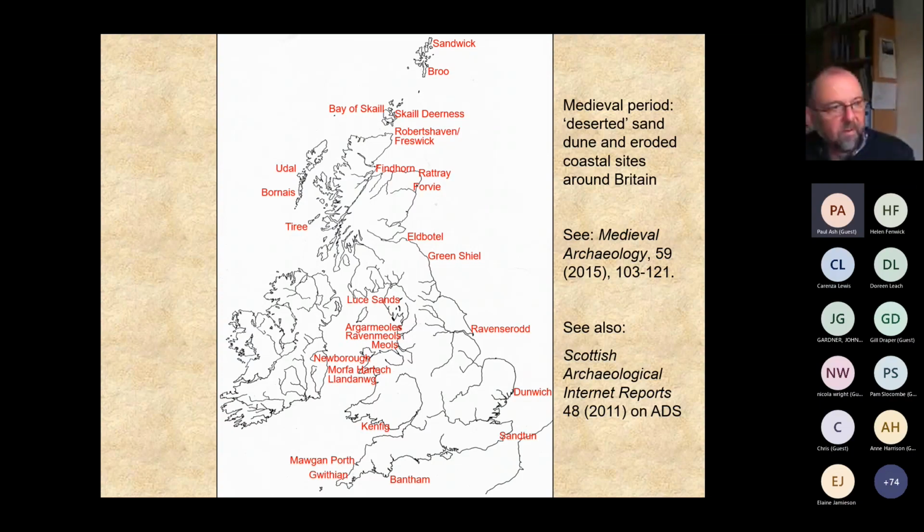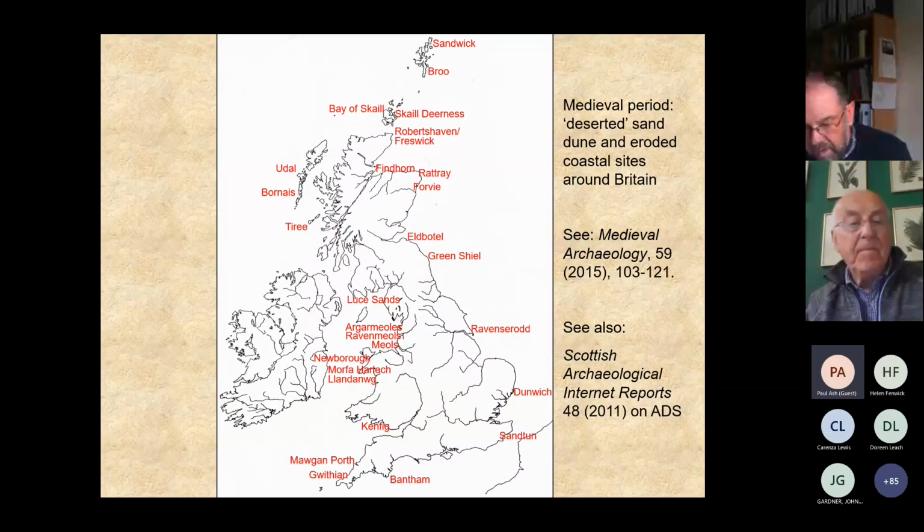I'm not putting my own work forward as the example to look to in this case, but it's an experience that I've had of working in sand-influenced landscapes, and I think there's a set of particularly interesting archaeological challenges in characterizing and excavating remains within these mobile and very dynamic and often very heavily protected on an environmental level sand landscapes. And we see really the whole business of medieval settlement.